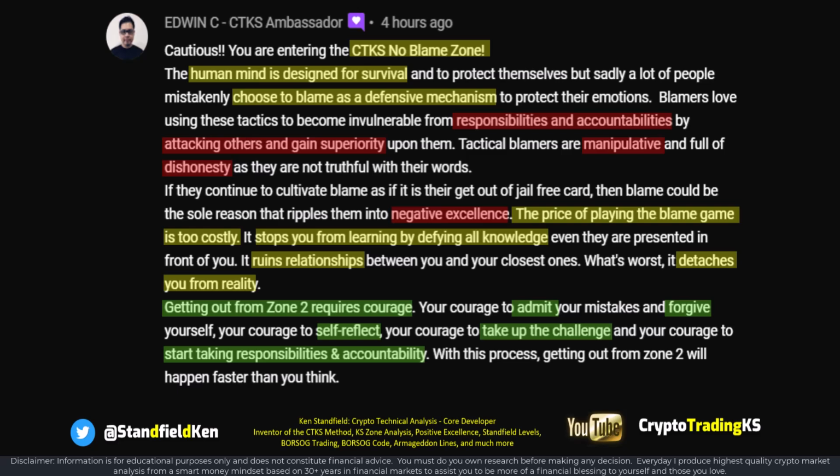But blame has a problem. It doesn't have integrity. Manipulative and dishonest behaviors can come from blame, and it can be the path to negative excellence. It's really important when you actually get into a position where you want to blame, don't do it. What Edwin says, the price of playing the blame game is too costly. It stops you from learning by defying all knowledge, even when that knowledge is presented right in front of you.